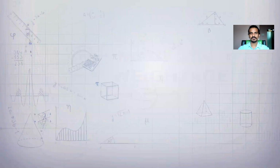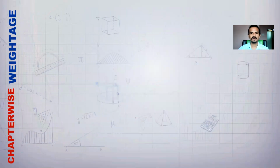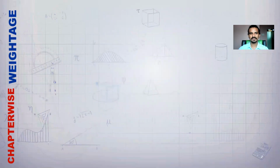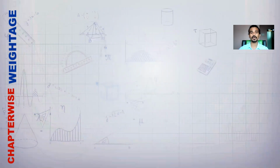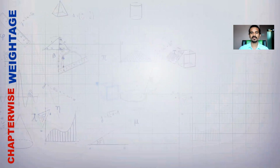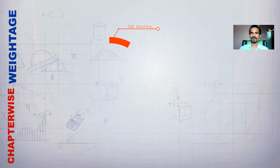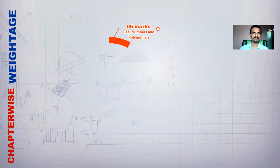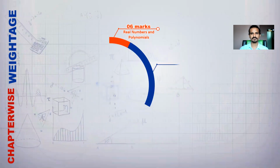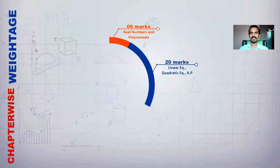We'll also see the chapter-wise weightage. As per the notification given by the CBSE board, they don't specify marks per chapter, but they specify marks per group of chapters. The board has combined the chapters into groups and given weightage to those groups. The first group is real numbers and polynomials, which will have 6 marks. Then the second group is linear equations, quadratic equations, and AP, which will be 20 marks.